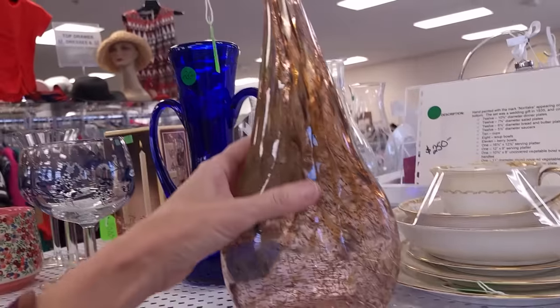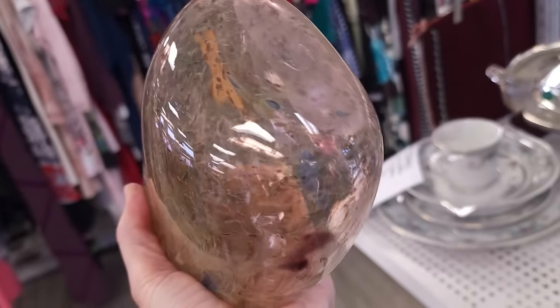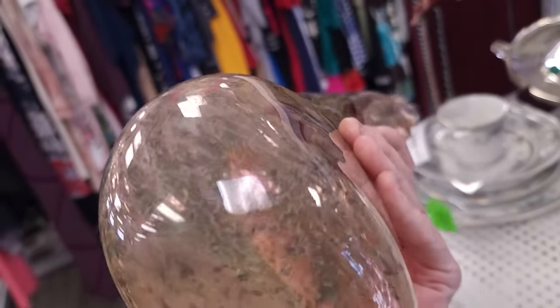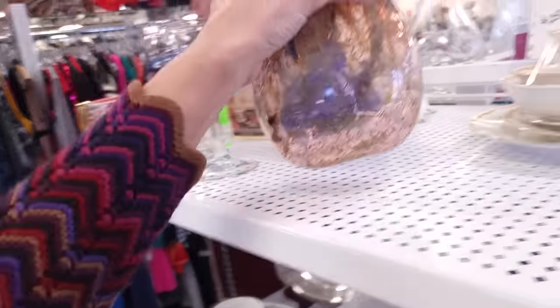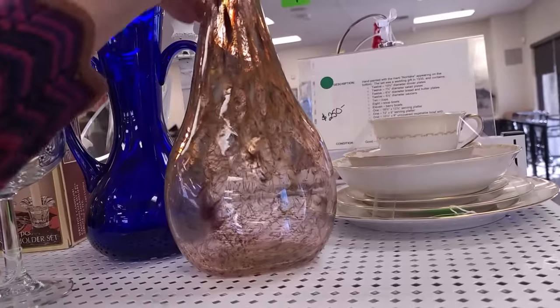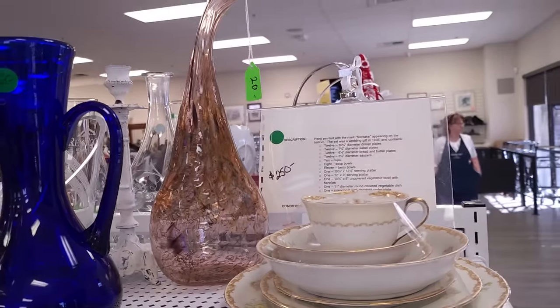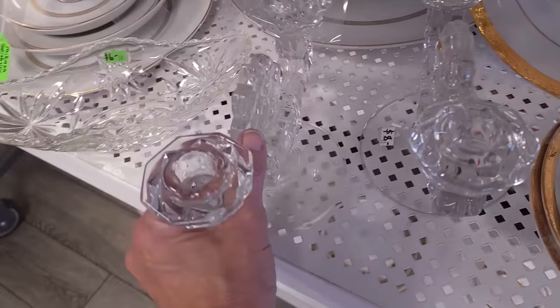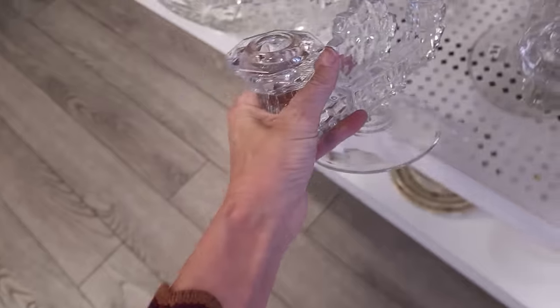That's kind of fascinating. Let's see. You are hand blown. I'm looking for a signature. I'm not seeing one. It's interesting, isn't it? Again, it's 20. I'm just not sure 20 is at a price point that I can do much with it. Here's another set of these. Oh, these are like a cubist pattern. These might be Fostoria. I want $8 each on those. We'll pass on that.